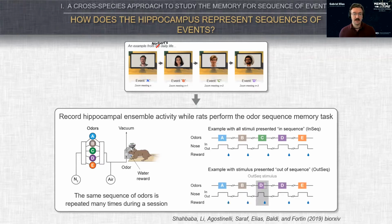If, for example, one item is presented out of sequence, and we only present up to one item out of sequence, that way we know what sequence they're using, they have to withdraw from the port before when that beep would have occurred. Now, with the human version of the task, they have to hold down a key on the keyboard, and we allow them to use their fingers instead of their nose.